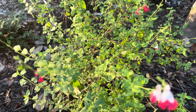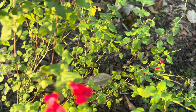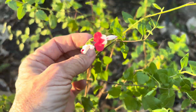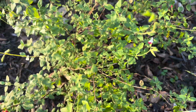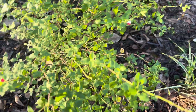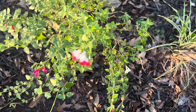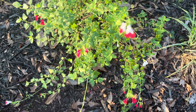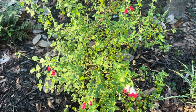Isn't that pretty? Some bicolor blooms. And then there's some solid red blooms. Here's another that's bicolor. But the deer have not bothered it, and it smells good. I think it smells good. I think salvia smells good. But the deer don't think it smells good, so it's good with me. Yeah, but it has just shown out.